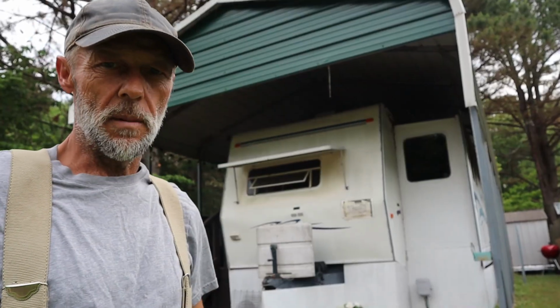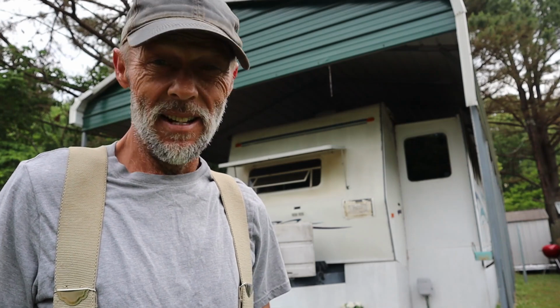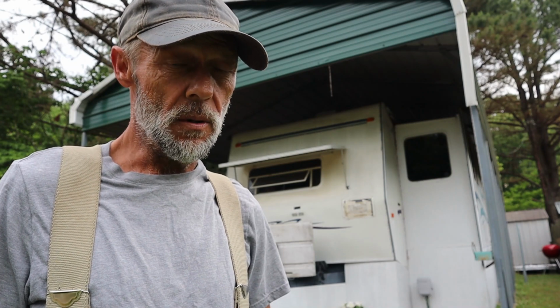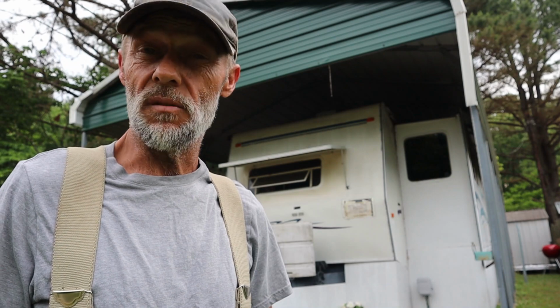Here's what we ended up showing up to. We got a 1999 33-foot Fleetwood Prowler with a nice carport built over top of it. It is a little bit out of date, but then again, so am I. There's a lot of potential to it, but it's not what we showed up to. Let me run through a few of the things that we ran into and had to correct just to get ourselves to this point.